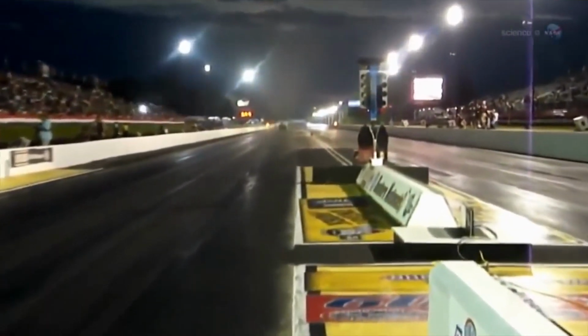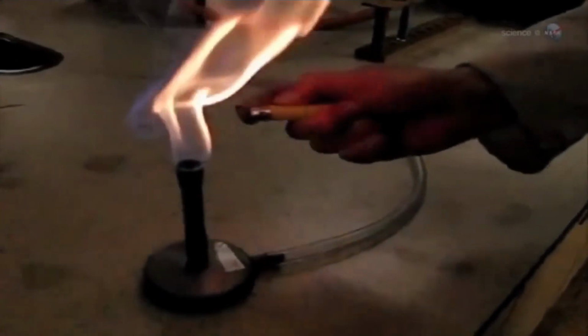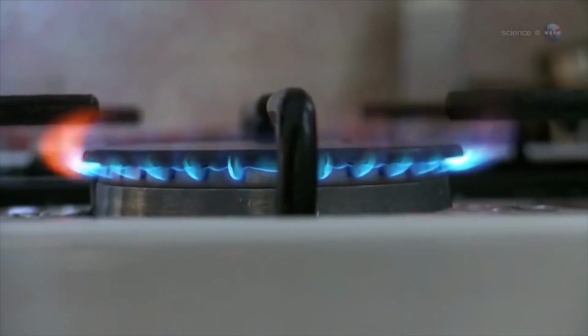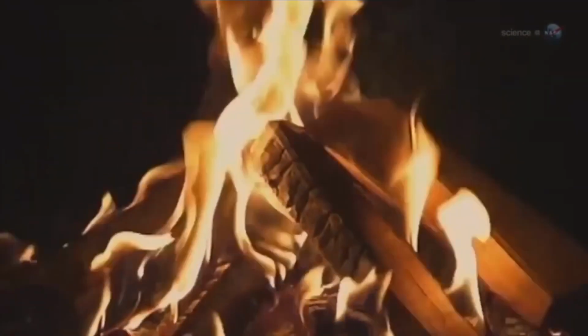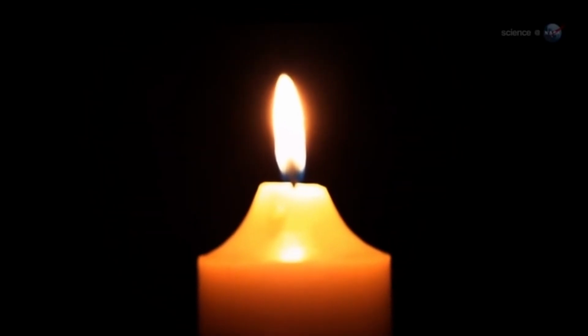Engineers studying burning to produce better internal combustion engines. Chemists peer into flames looking for exotic reactions. Chefs experiment with fire to cook better food. You would think there's not much more to learn. When it comes to fire, flames are hard to understand because they're complicated.